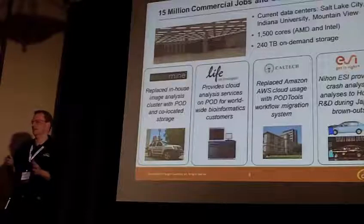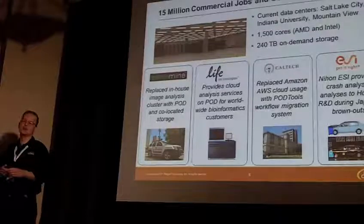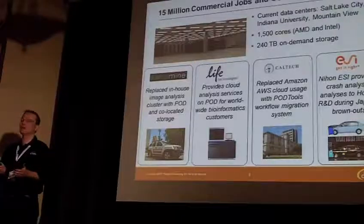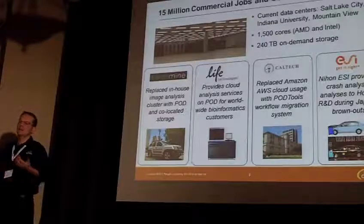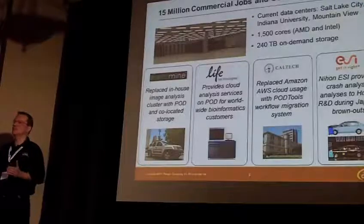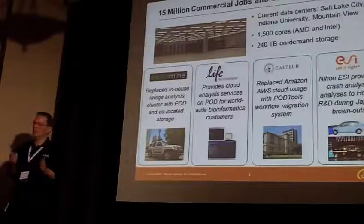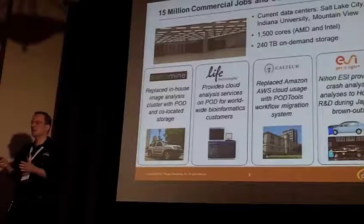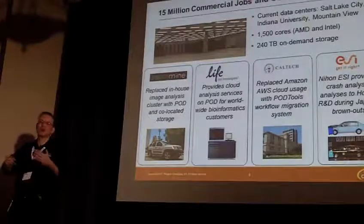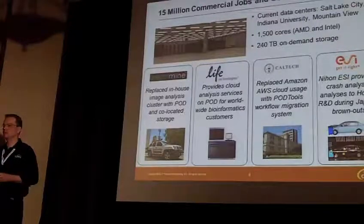So these guys actually scrapped their own cluster, and they're only running on Penguin On Demand, for this image workload. Another customer is Life Technologies, a leading provider of genomic sequencers. Again, genomic sequencers, particularly the next-generation sequencers, produce massive amounts of data that has to be post-processed. And they are offering Penguin On Demand to their customers through a portal that looks like it's their product. So they're rebranding the Penguin On Demand offering and making that available to their customers.